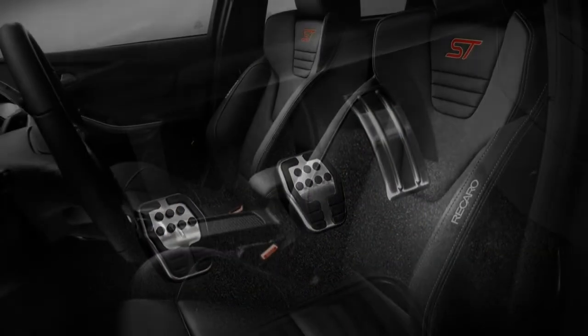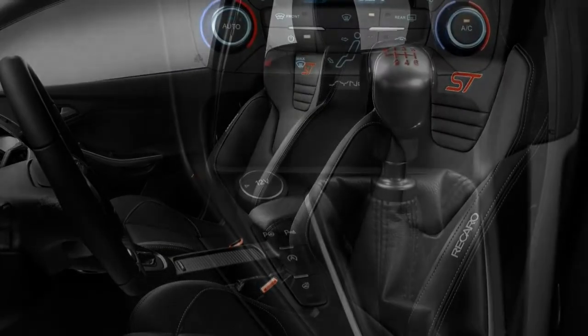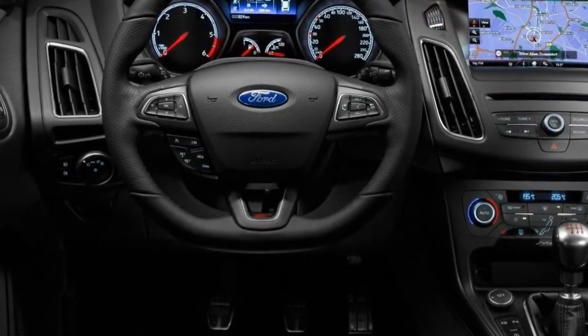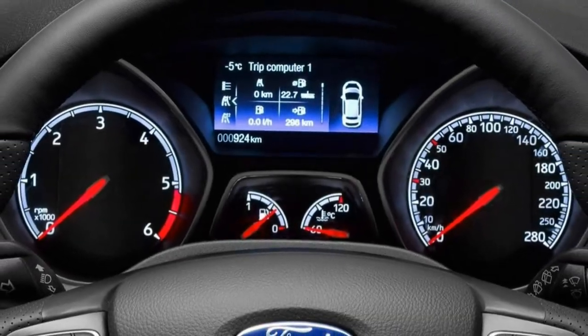Standalone options include dark gray 18-inch alloy wheels with red-painted brake calipers and high-performance all-season tires, and the navigation system requires the ST2 package. Trim tested. Each vehicle typically comes in multiple versions that are fundamentally similar.